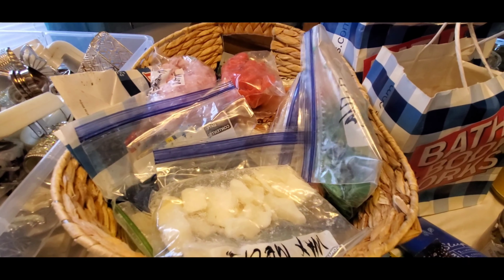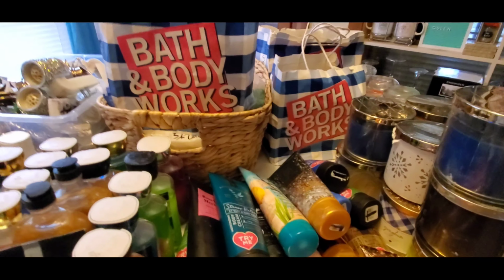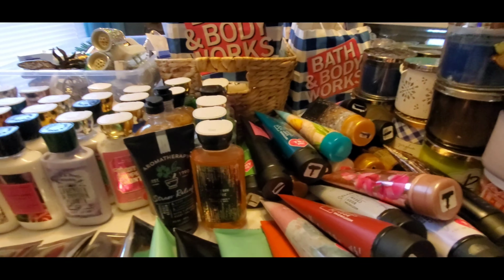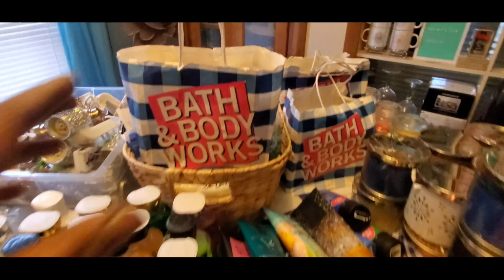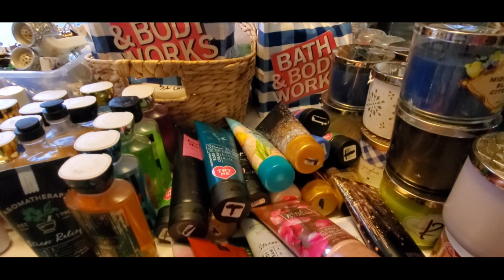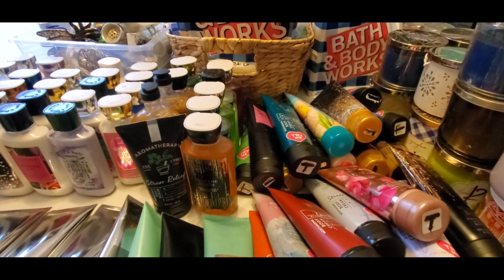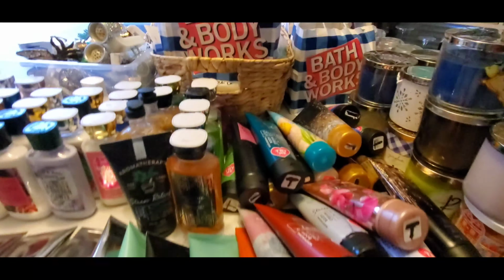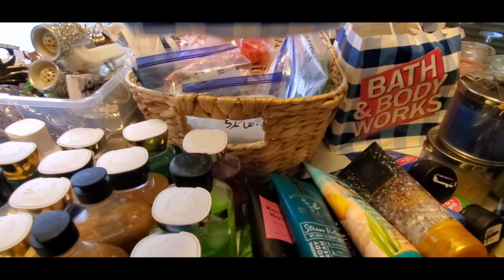That is the wax melts back there. You will get one bag of wax melts. I thought I had my bag of empty jars here to show you. Maybe I didn't bring that. I have tons of empty jars to refill with the candles that were broken. And I think that's it. I do have some candles that I did recently get from Dollar General, just in case I run out of the Bath & Body Works candles. But you will get the bag of wax melts.